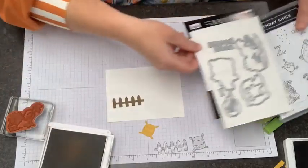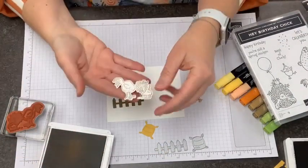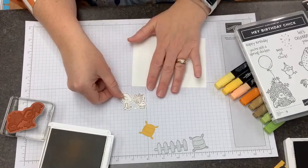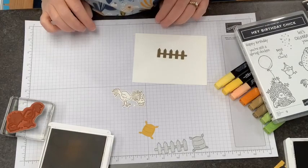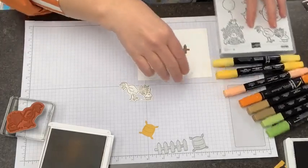So I'm going to grab my pre-stamped and die cut piece. So I'm using Soft Suede as my background. So I'm going to go ahead and use Soft Suede to stamp my birdie. And I am going to, let's see, Lisa loves the hay. Yes, yes, the cupcake is darling. These characters were fun then, and they're super fun now.